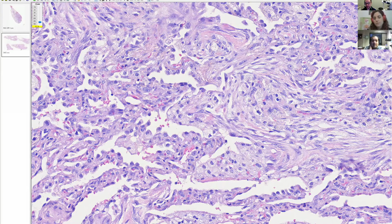I just wanted to highlight what I think is an important teaching point in this case. We often see a lot of these foamy macrophages in these cases as well, right? And so I think some people will often say, oh, there's a lipoid pneumonia going on, and say that, oh, they must be aspirating.